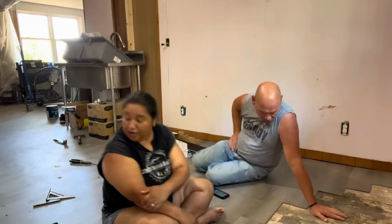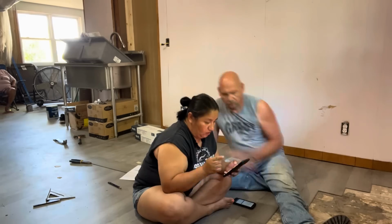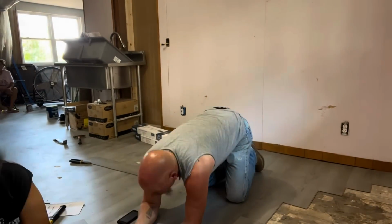In the middle of everything, Rusty's insulin pump quit, so we had to call tech support and get his controller working again. We were able to get it going again. It only took about an hour.